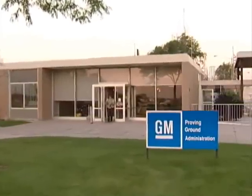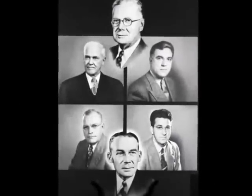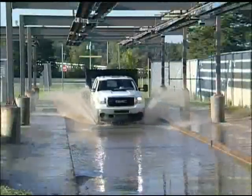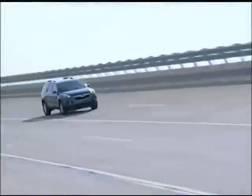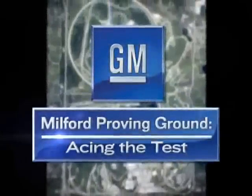Leadership. Like many before him, Bob Lutz, with this move, simply continued the process of putting in place the best testing and development facilities and procedures in the world, thereby helping to design, build, and sell the world's best vehicles. The General Motors Milford Proving Ground.